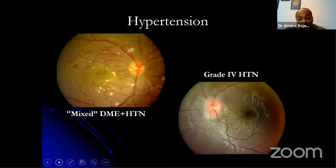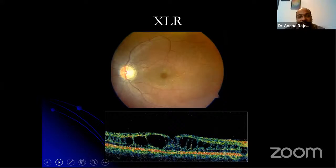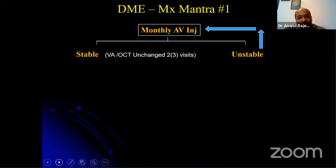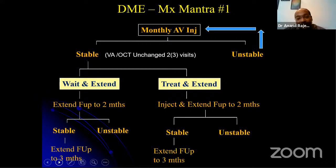Need to rule out vasculitis, importantly hypertension, MacTel, X-linked retinoschisis. So the regimen would be monthly anti-VEGF injections until the patient is stable, which means the acuity or OCT is unchanged for 2 to 3 visits. Need to wait and extend if you see those mitigating factors that I mentioned, or treat and extend, inject, follow-up up to 2 months.